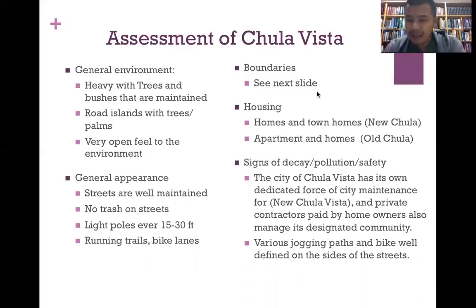For signs of decay, you don't see signs of decay because it's maintained on a daily basis by private contractors paid by your homeowner's tax. They're specific to each community. So whatever you pay your homeowners association, it goes to those people who maintain your community.